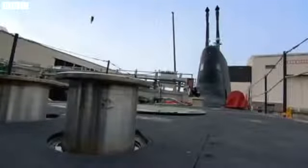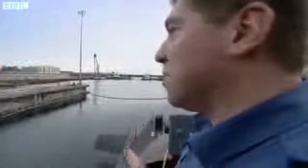We're up on the forward navigation position, commonly known as the bridge on the submarine. As you can see, we get a very good view from here. It's even more precise, I think, than being on the bridge of a ship, because you can feel the elements working with you or working against you, and you're able to take action against them quickly.